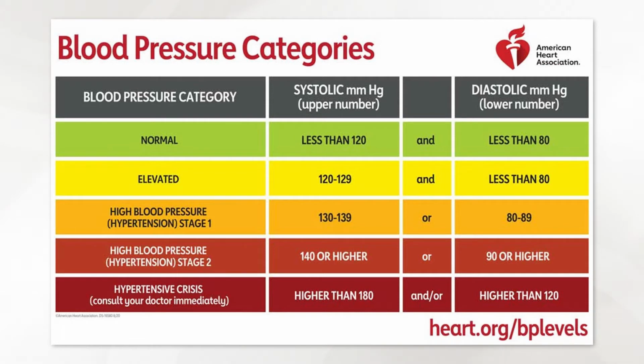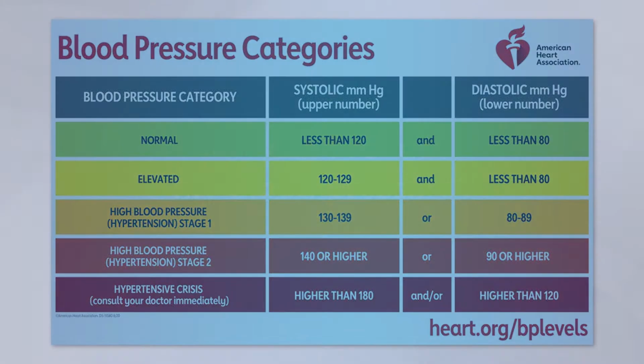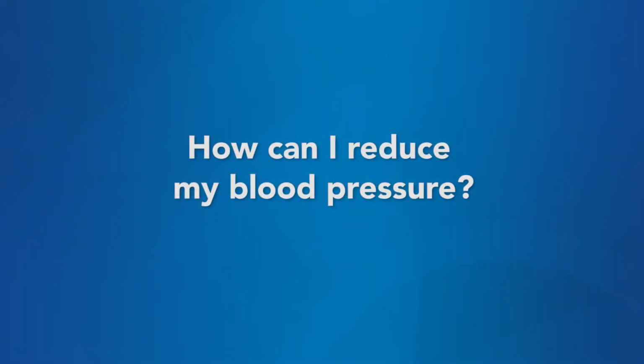When they tell you your blood pressure is elevated, that's a warning sign that your blood pressure is not as low as it should be. People with elevated blood pressure do not yet have high blood pressure that needs to be treated, they just need to be evaluated. How can I reduce my blood pressure?